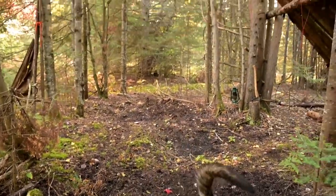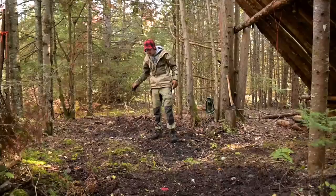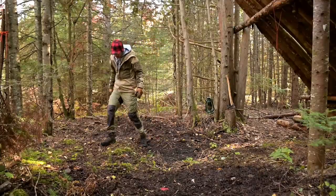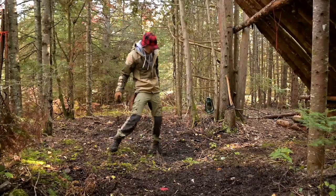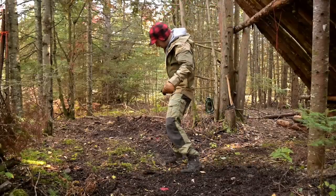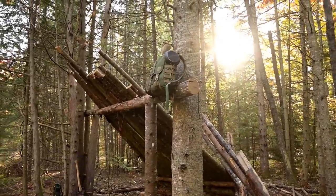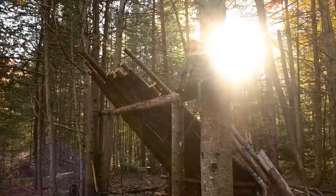Good boy. You can see I have cleaned out quite a bit. As I'm walking around, it's pretty lumpy, up and downs, but that's okay. Snow will be here soon enough and it'll all be covered again. But we've got all cleared out now. I feel much better about the space.